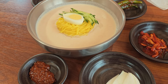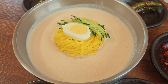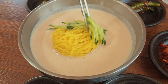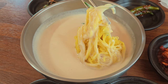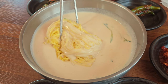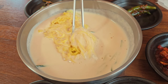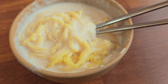This is the second dish that we ordered, which is konguksu. So we're gonna mix this and see how this one tastes. I can already tell it's gonna look good. I mean, it's gonna taste good because it looks good. That broth looks really thick. I like it when the broth is thick like that. This one is really good.